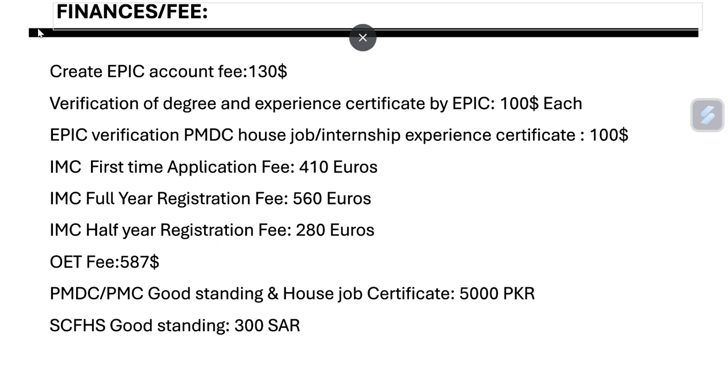So these are the finances and fees. Epic account creation will take $130. Verification of degree and experience certificate by Epic will take $100 each. Epic verification and PMDC house job internship certificate, all of them. Epic verification of a house job and internship certificate takes $100 again. IMC first time application fee is €410.